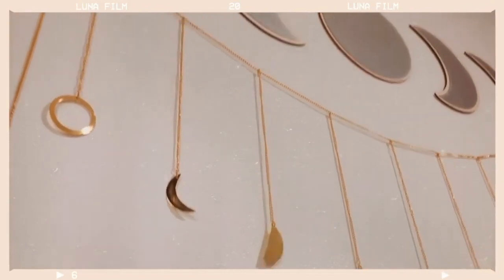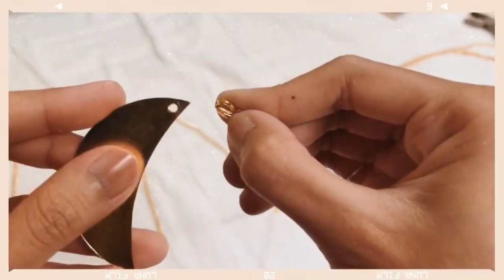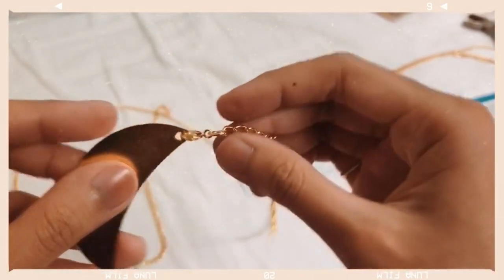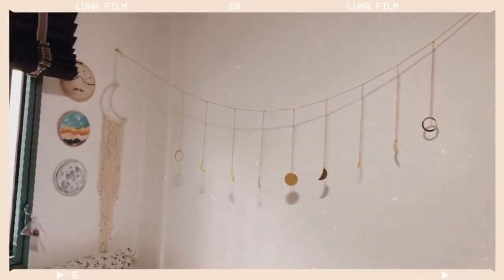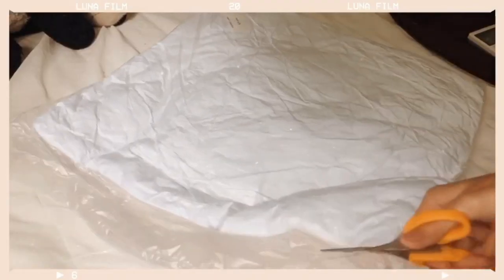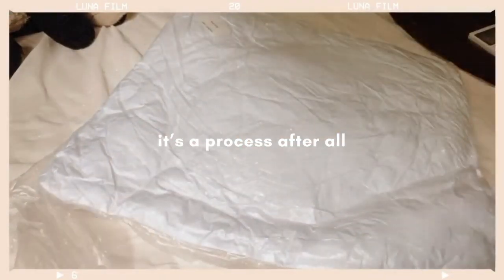I also got this hanging moon chain thing from AliExpress, and I love the quality and how easy it was to put it together. Oh yeah, I purposely used this filter so that I could include the dates along the way at the side. I wanted to show that a room makeover is not an overnight or a one-week thing. It can take up to months, and it's okay because it's a process after all.